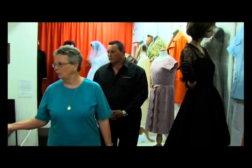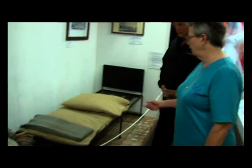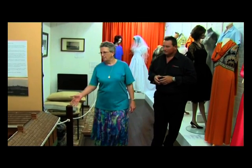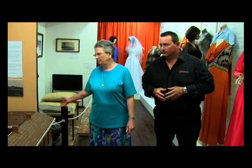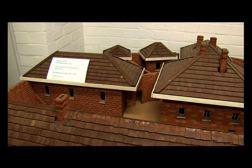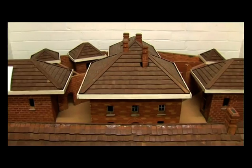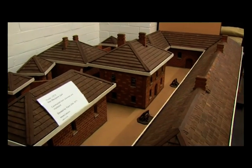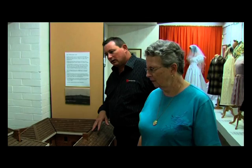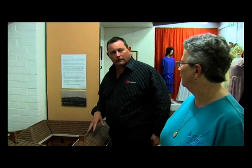It usually does. And here is poor old Teddy Dingwall, who was a prisoner in the Port Macquarie jail. He was sentenced for horse stealing. This is the model of the jail that Teddy stayed at. The jail was demolished in about 1900. It's a great model. One of our volunteers did the model. They made all the models. Everything that we've got in here now is volunteer labour.